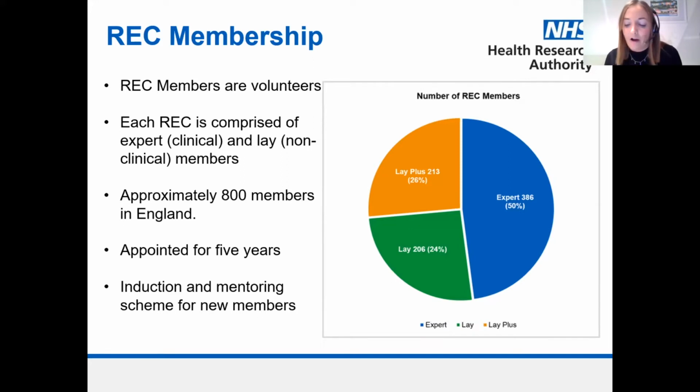So at least a third of the committee members should be lay. And half of all of the lay members should come from a background which is totally unrelated to research. Some of our lay members work in things like research governance, research and development offices. So they work within the field of research, but they're not actually clinicians. Whereas we need to make sure that half of all the lay members come from backgrounds which are completely outside of research. So we have such a wide range: lawyers, teachers, hospital chaplains, and so on.